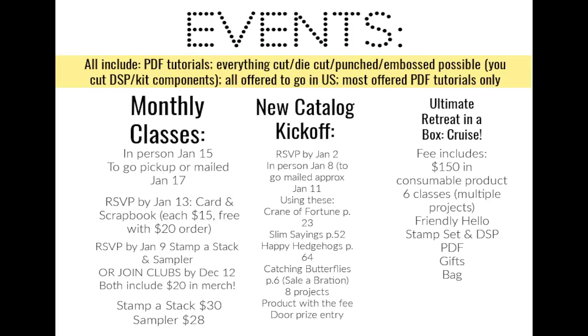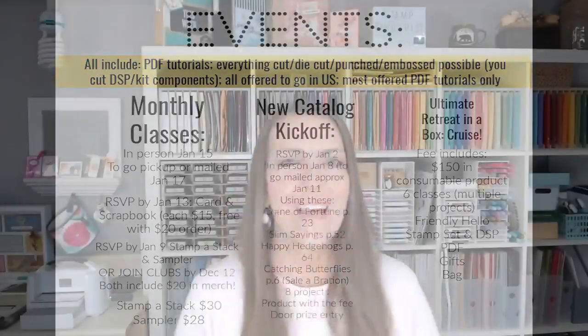What I really want you to see here is that all of these, any event I tell you about, because I sometimes forget to say this when I'm talking about a certain event, it's going to include a PDF tutorial, everything cut, die cut, punched, embossed, possible. The only thing you cut is possible kit components, like a Memories & More or designer paper, if you get like a full or half a pack. And then most of my events are offered in the US, and most are offered PDF tutorial only. So any questions, just let me know.